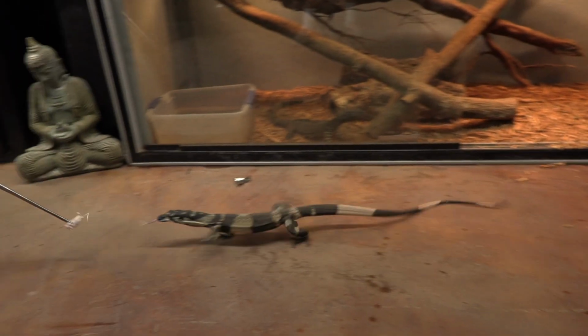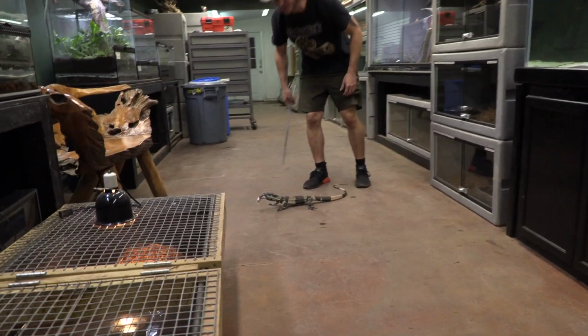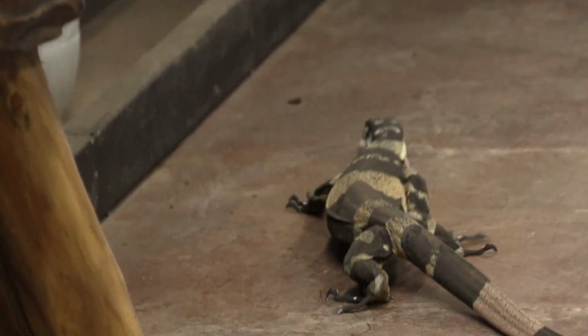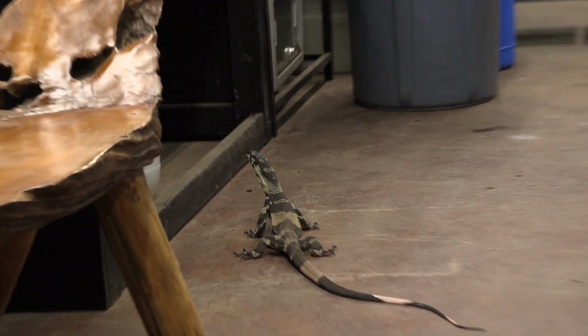Come on, come on, come on. A little bit of exercise for my lace monitors, so they can work their little legs instead of just eating in the enclosure. This is a nice secure room, so we can actually have this kind of fun in here, not gonna worry about anything. Jack, you done with that? Want some more? Come on, Jack.